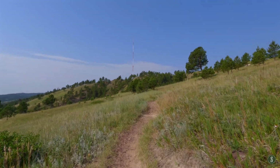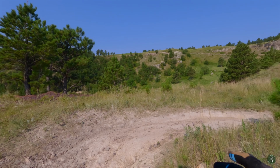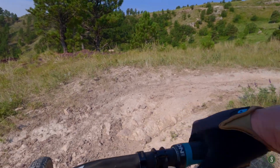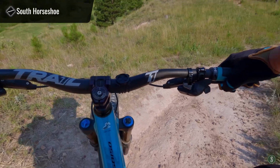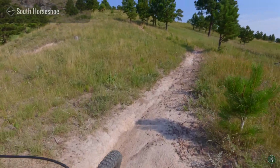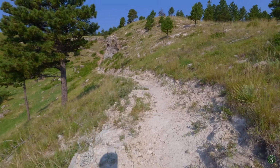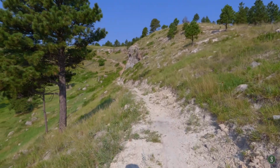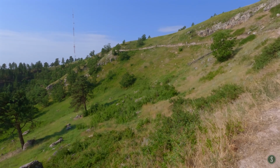I feel like that's the destination, that antenna. This trail to the right is a black diamond climb called South Horseshoe, and it's one of the only ways to the top from here, so I'm just gonna ride up it. Got quite a climb ahead of me. Yuck. This climb is not gonna be fun.